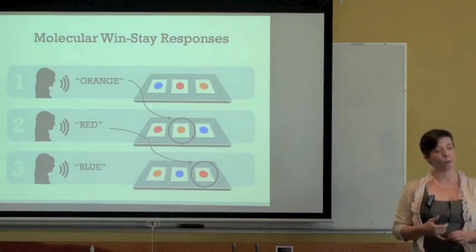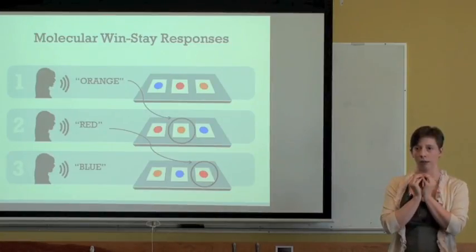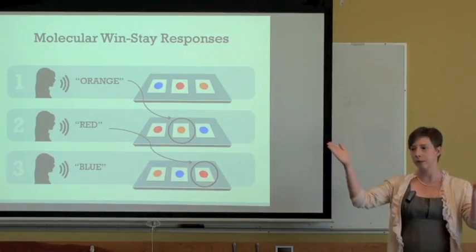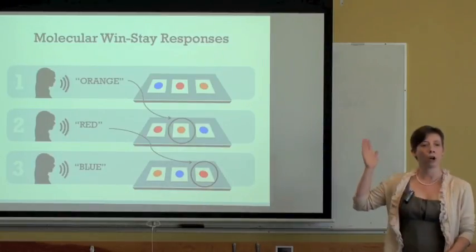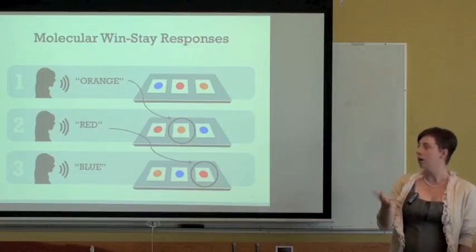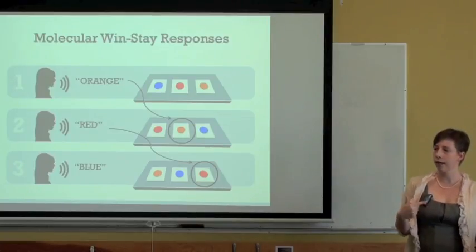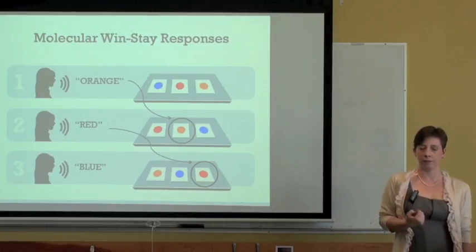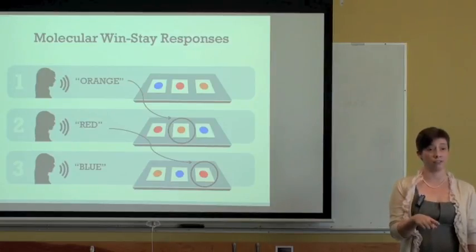Another kind of Wednesday response is, I like to refer to it as molecular, because it happens on a smaller level. Instead of across steps, it's happening within a teaching moment. So on trial one, you target orange, they point to orange, they get access to a reinforcer. On the next trial, you have them point to red. That history of getting access to reinforcement for orange might influence their selection of orange in the following trial.